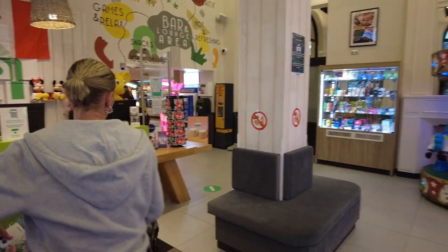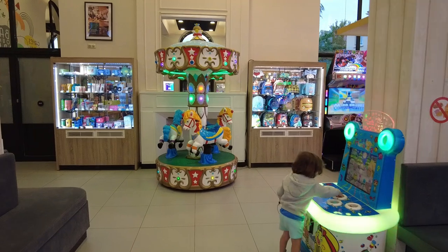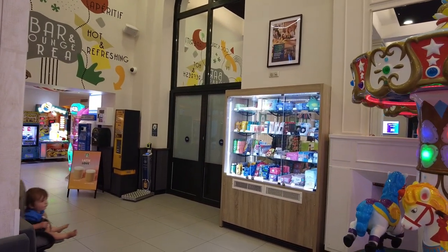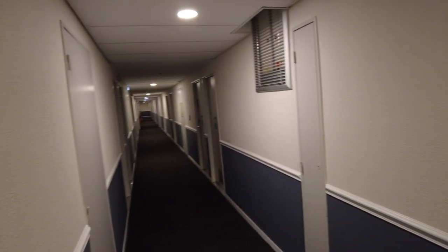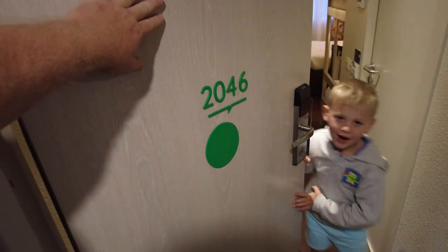Yeah. Expensive. Right, okay. Jack, Charlie, come on, let's go. Jack, come on. I'll take that case. Right, so we're up in the rooms. This is the corridor. Actually smells a bit like drains, which is lovely. But we're in number 246, or 2046 rather.